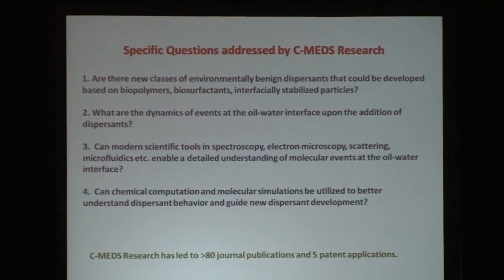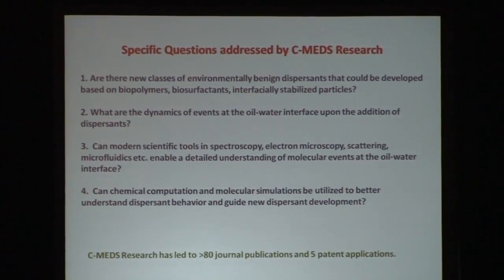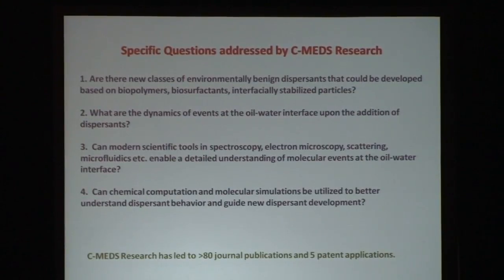All right, so let me give you a little bit of background of the technical work. CMEDS research has led to over 80 publications. These are all journal publications. And since we are in the business of also trying to develop new kinds of dispersants, there were 5 patent applications, not yet realized into full patents, but provisional applications at this point.